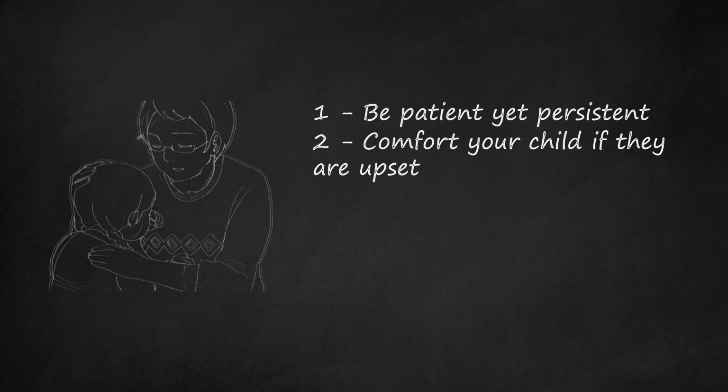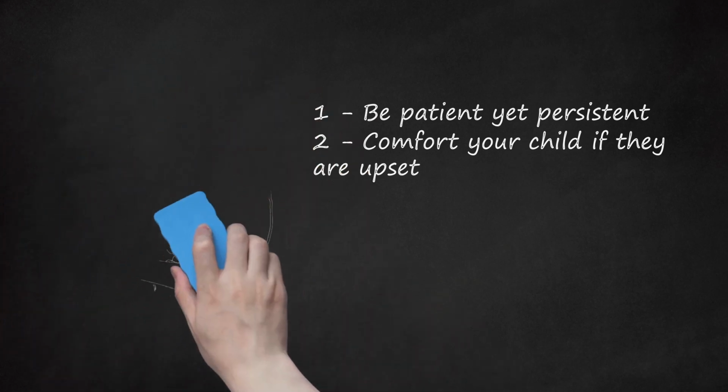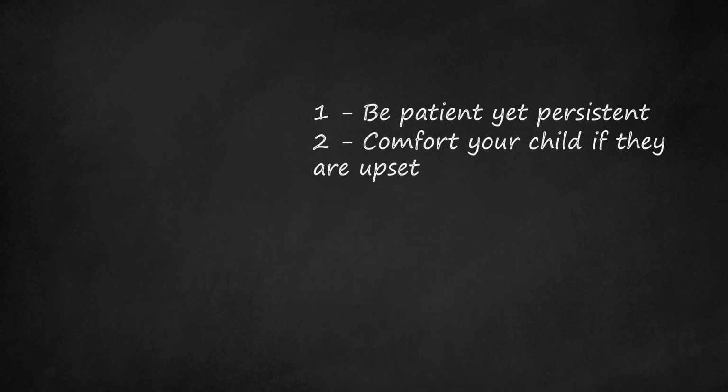Try to alleviate any fears they have regarding the new bed early on, otherwise going to bed every night might become an ordeal. If necessary, put a night light in the child's room, check for monsters under the bed, or even put up a railing along the side of the bed to prevent the child from falling out.